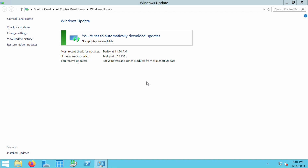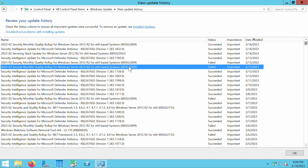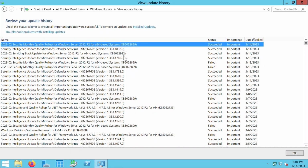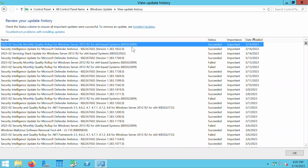All right, I am back at the machine again, and it is 8:04, and I already restarted the server. Now let's see if it updated successfully. As you can see here, on March 13 it failed twice when I attempted, but on March 14, it successfully installed the update. And that's all thanks to that servicing stack update KB5022999 that was needed first in order for 5022899 to succeed. I'm finally glad that it works.